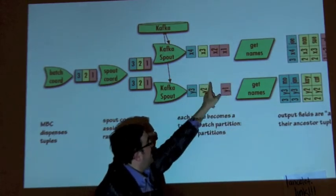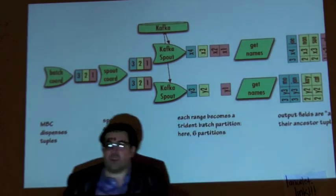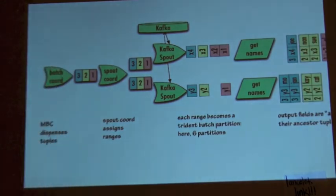This, right, like those two together, that is a partition. Please do not think at all of a Hadoop partition while you're thinking about that. It's got nothing to do with it. That is a partition. So a partition is a segment of a batch guaranteed to be held in partial order.